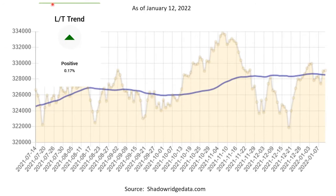So as of right now, the long-term trend is positive. It's very lightly positive at 0.17, which is not a big number, so I'm not super confident in where we are right now. This is the past 6 months, so you can get a feel for where things have been. Like this last run in October, that was a fantastic run. And then it's been a lot of iffiness. And below this line is usually kind of a danger signal for the market. Right now it's above, not by a lot, but that's where we are.